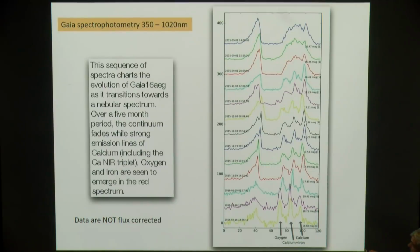This is just an example of the information content in spectrophotometry. So this is raw data. They're still not flux corrected. We still haven't worked it.